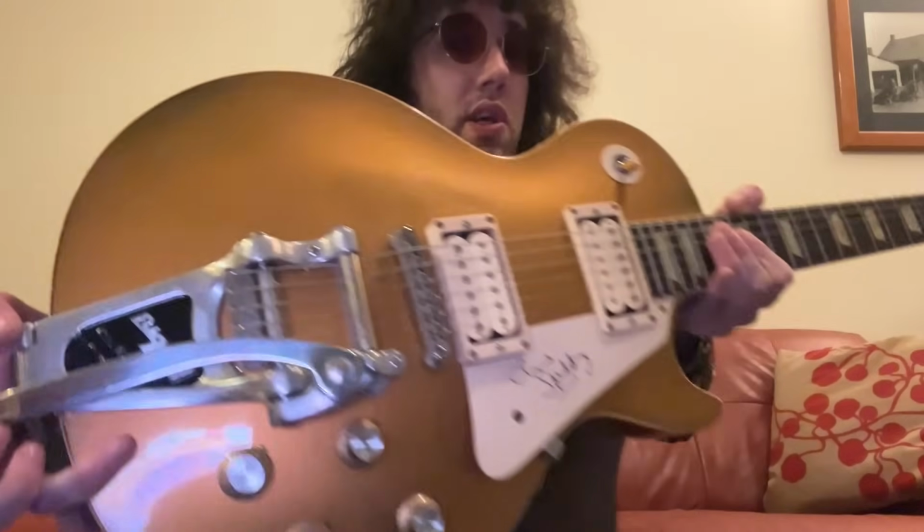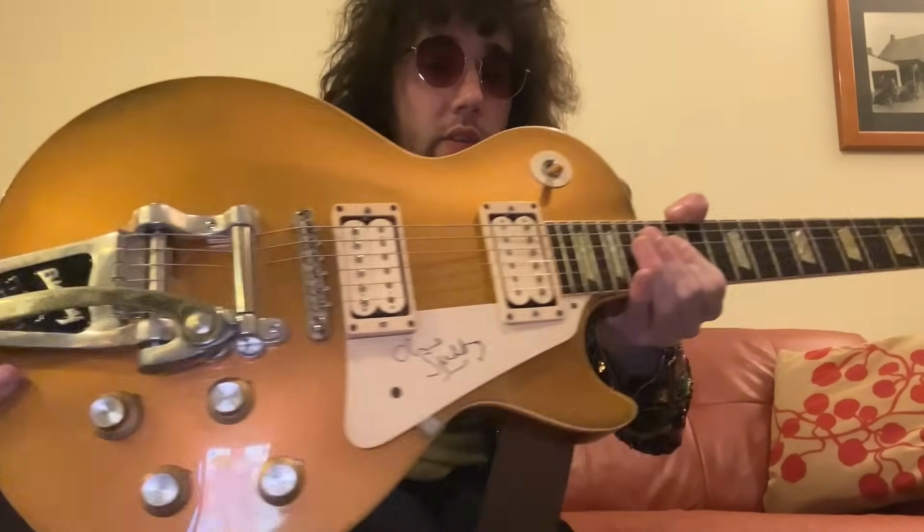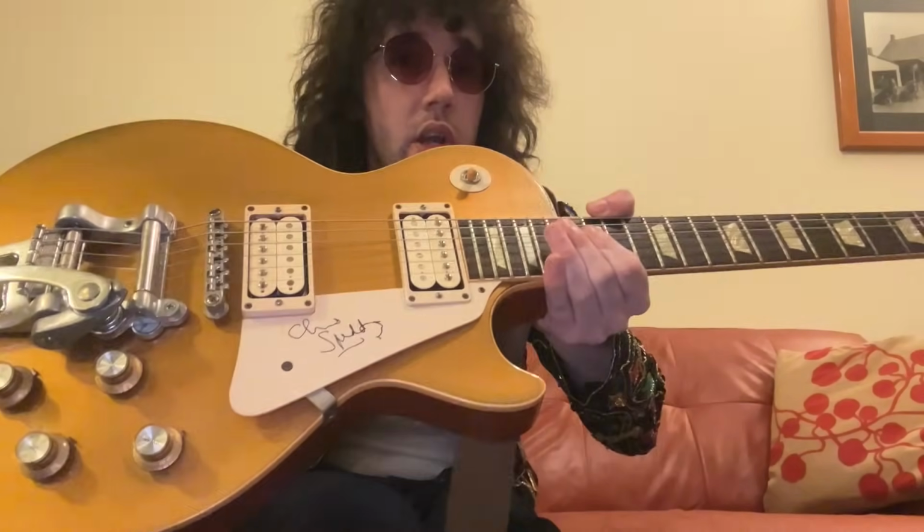I put a Bigsby on here with the Vibramate because I didn't really want to drill any holes in it. There's a Faber bridge on there, and the pickups are made by a now defunct company called Sanford Magnetics, and these are very kind of like Jimmy Page sounding pickups. I basically at the time said I wanted it to sound like a hopped up Telecaster, and it does that thing really well.